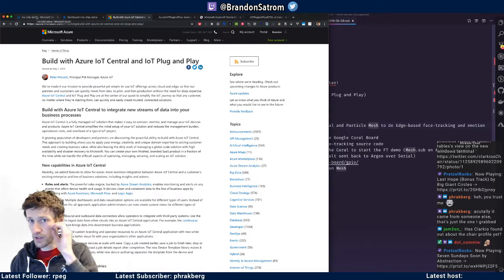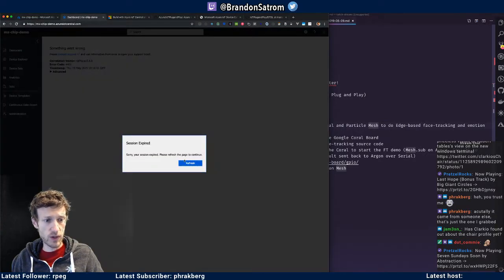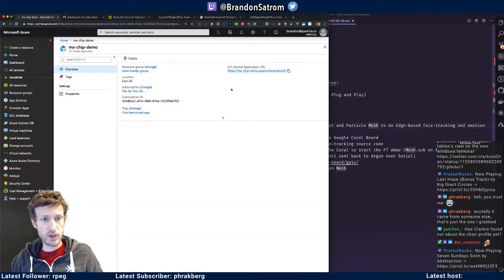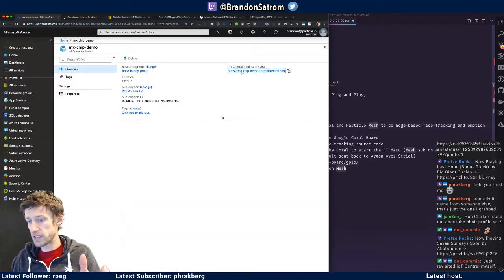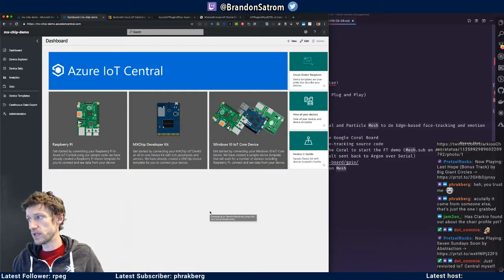IoT Central actually solves that by being an actual SaaS product on top of IoT Hub for the first time, and this is actually really cool. So IoT Central apps, and I need to refresh. An IoT Central app actually gives you a publicly accessible URL that you can use and customize and white label. White labeling was actually one of the features that was announced last week.